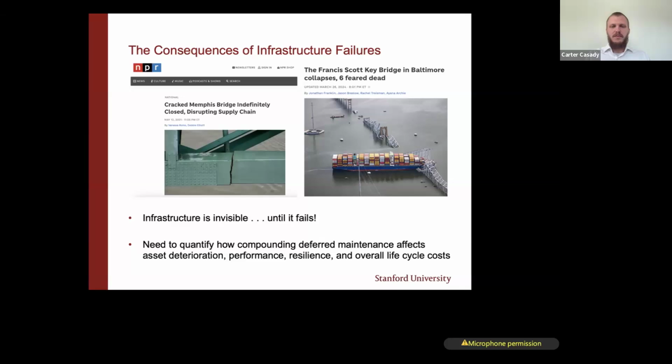So one of the important things I want to stress is that it's really important to start to quantify how compounding deferred maintenance affects asset deterioration, performance, resilience, and overall life cycle costs. Because I think it would behoove public agencies to start considering maintenance more strategically. If you invest more upfront and spend a little bit more on maintenance preventatively, it can go a long way to mitigating the effects of deferrals and the escalating costs associated with them, which I often like to call the hidden infrastructure deficit that we often don't see.